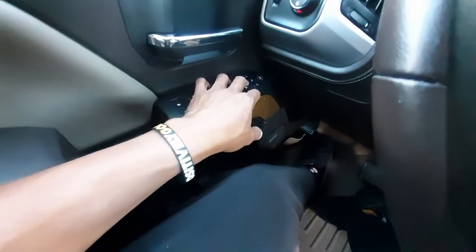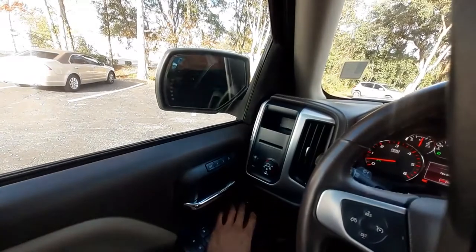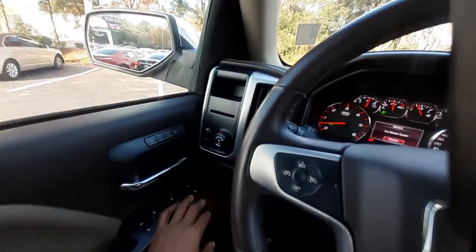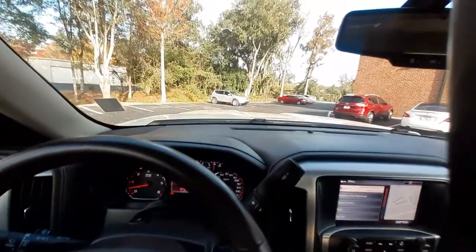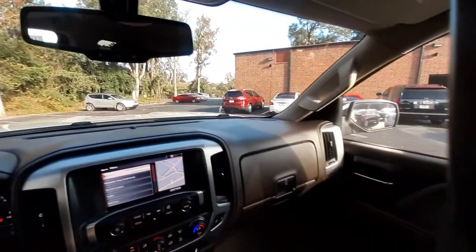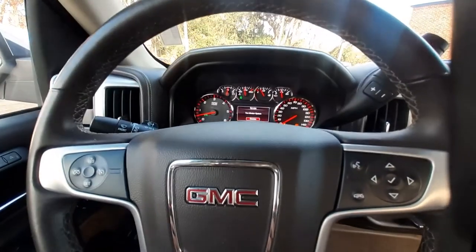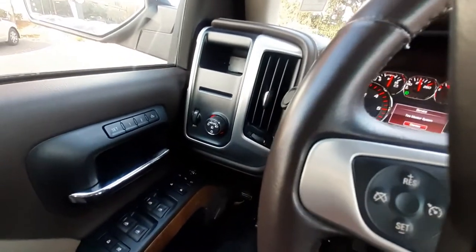That's pretty cool. This one also has the power fold-in mirrors, as y'all can see, if y'all ever in a tight parking spot. But I don't think you'll have that problem with this particular truck, just because, look at this, look how high this thing sits off the ground. I mean, it really makes the rest of these cars look super small. So, being that you're above everybody else, I don't think you have to worry about folding the mirrors in. If anything, they might want to fold theirs in.